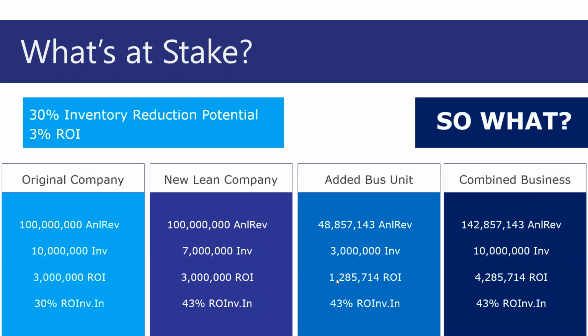So the end result is this. And this is why this slide you guys should want to share across your company. This company can now, with that same 10 million they started with, drive a business of about 143 million, making about 4.3 million in profit at that 43% return on investment. This is so critical that it keeps the focus on the financial impact of what's going on.